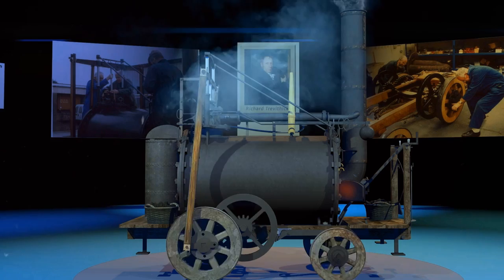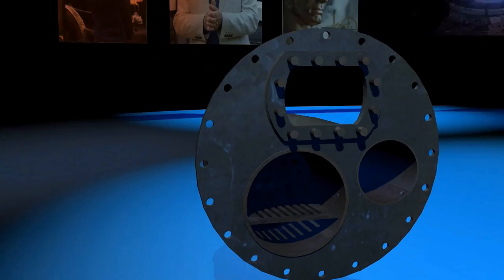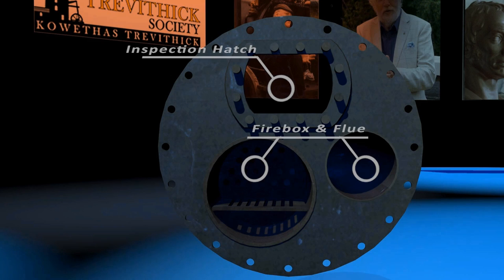When we enter the belly of the beast, what we find are two primary components, the combined firebox and flue, and the piston cylinder. Looking at the combined firebox and flue in isolation, we can see it's a U-shaped cylinder, which is wider at the firebox end than it is at the end which connects to the chimney stack.